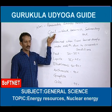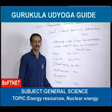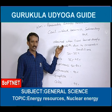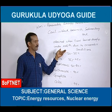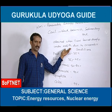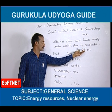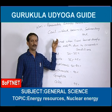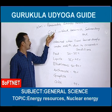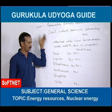In detail, coal. Coal is a black or brownish sedimentary rock which is available in the underground layers of earth. Due to floods and various other reasons, trees were buried deeply into the deeper layers of earth. There, heavy pressure as well as temperature is exerted. Under those circumstances, trees go under anaerobic conditions. Due to these anaerobic conditions, coal is formed under the deeper layers of earth. That is why these are called fossil fuels. So, coal is one form of non-renewable energy resource as well as a fossil fuel.